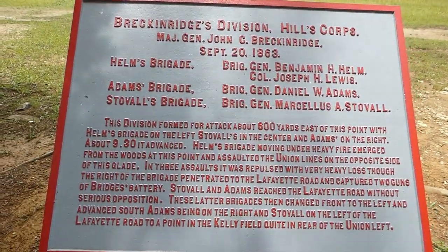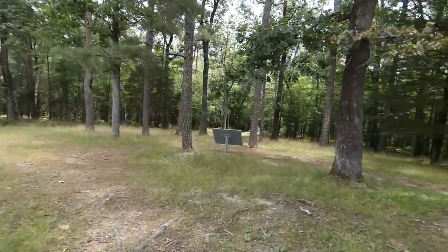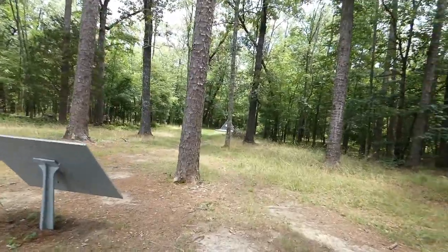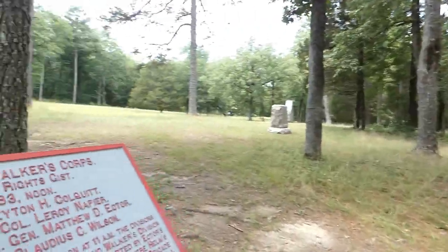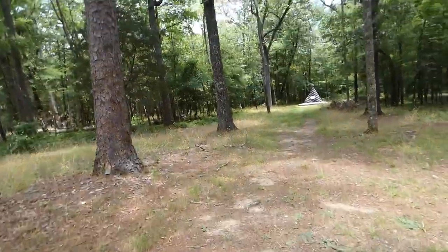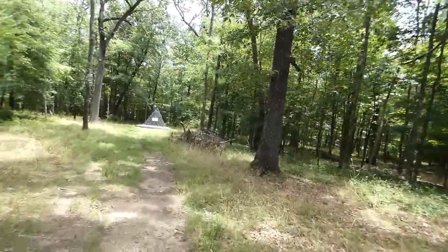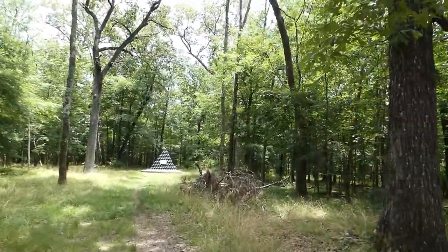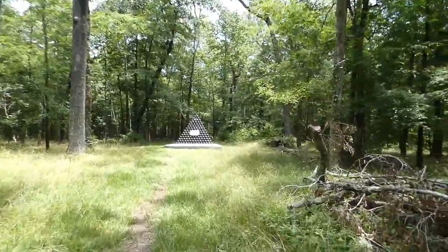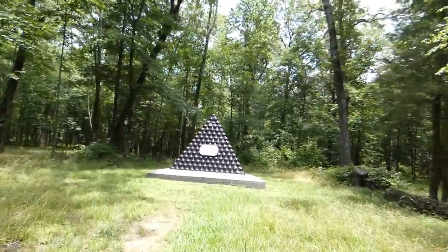Daddy. What, baby? That soldier you're talking about. Yeah. Where are you going to find that guy? He's right here, baby. That's one of them. There's another one right around here. What's his name? I'm not sure who this one is. It could be Helm or Colquitt.